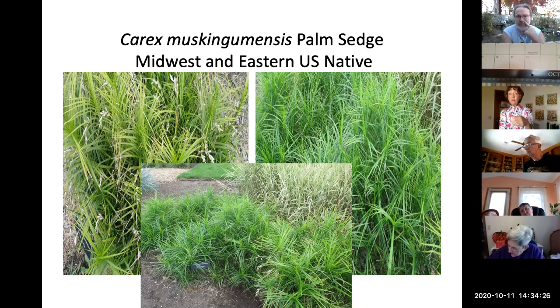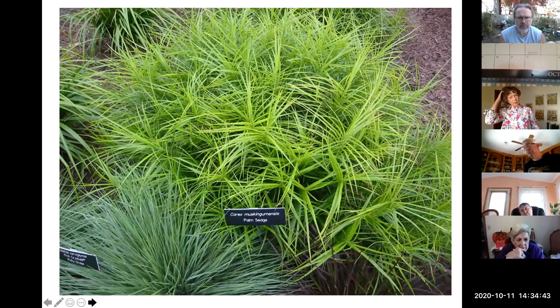It is native in Minnesota down in Houston County, but otherwise we don't see a lot of it native in the state. It gets a brown seed head that you can see here, and it will self seed. I think those pictures previously were a little distorted. This is a more typical look of it in the sun with a chartreuse look to it.